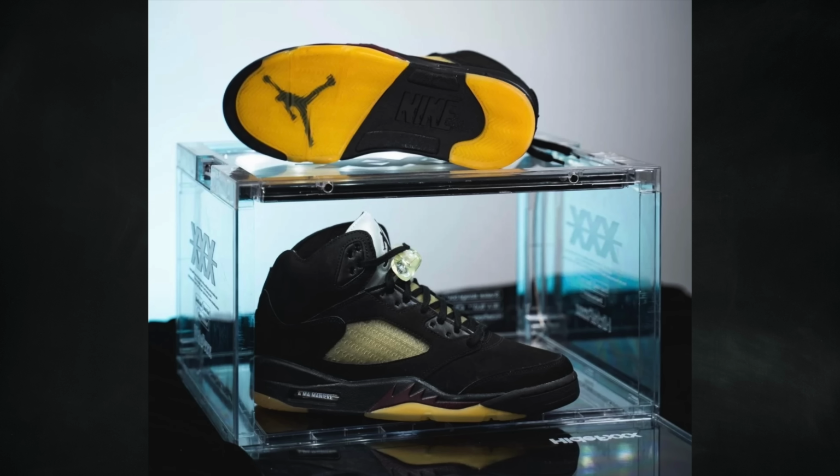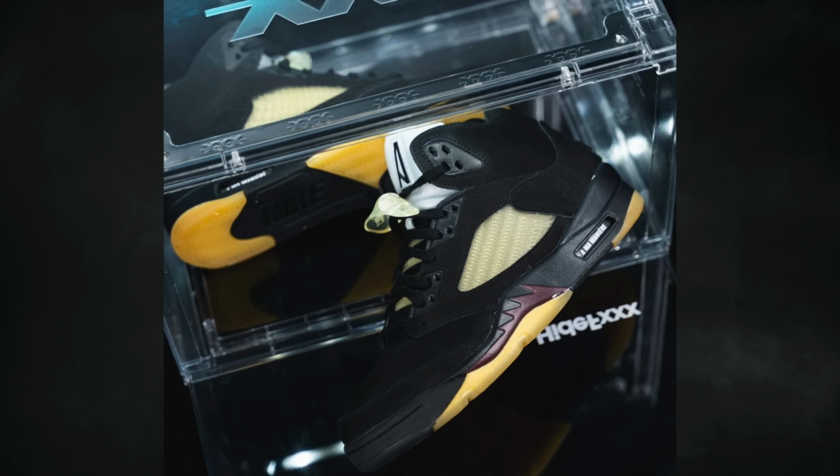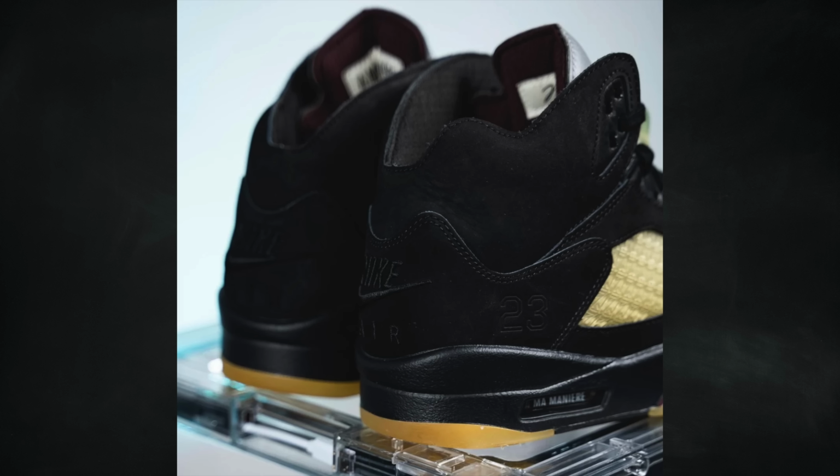Now, as for the release details, this pair is expected to release on November 22nd, and the retail price will be $225. Now, in the previous video, I also talked about another colorway releasing known as Diffused Blue. This one will be a women's exclusive. At the time of talking about the shoes, the release date was unknown. However, this pair will also drop on November 22nd. The retail price will be $225. Unfortunately, at the time of recording, we have yet to see a first look at the women's pair, but more than likely that will be coming soon.